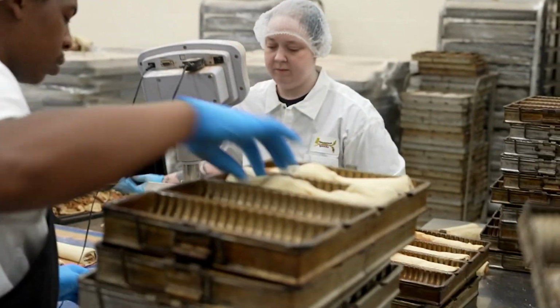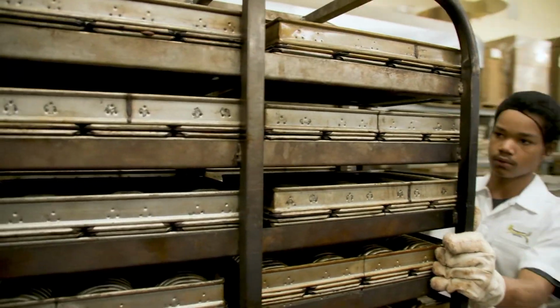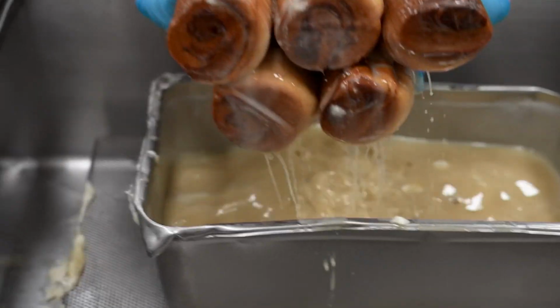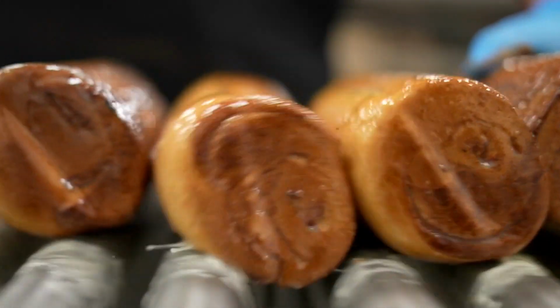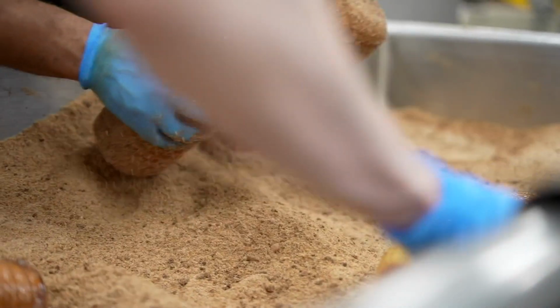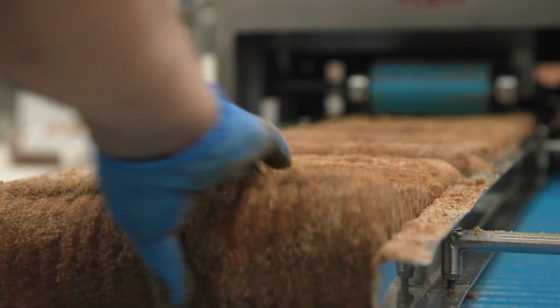So they let it rise. They sheet it down. They fill it with the fillings. It goes into a specially designed crimped pan, bakes off small batches, goes through that butter bath. Then it gets hand finished with that delicious blend of cinnamon sugar.